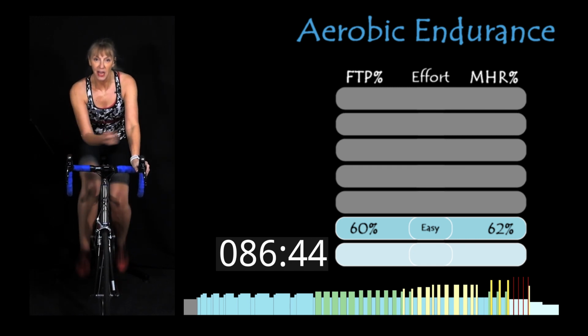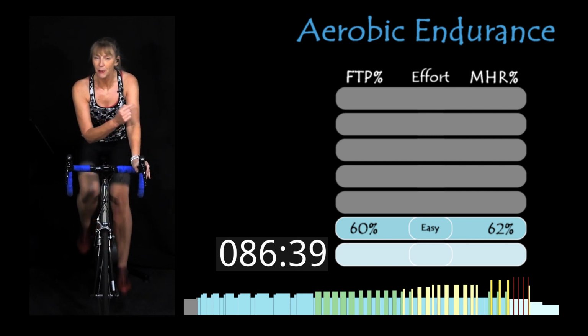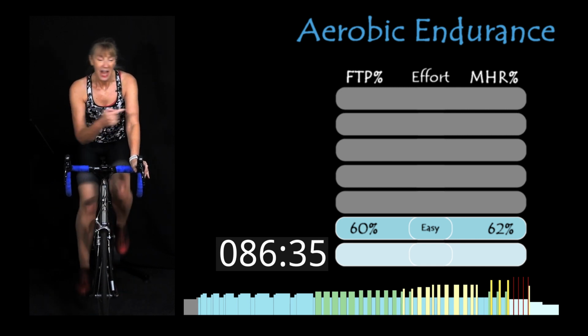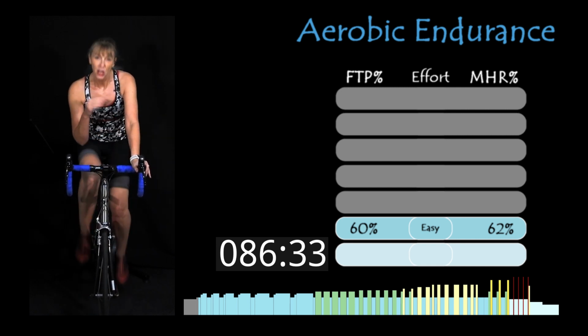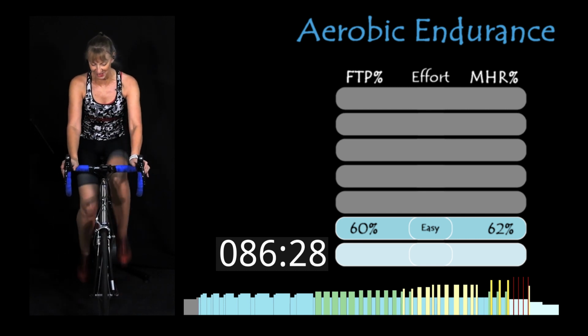Looking at the intensity here, you've got effort levels. If you know your FTP, you've got the power numbers. Know your max heart rate, you can use those numbers too. And use that graphic at the bottom there to show you where you are along the profile and what's coming up next.